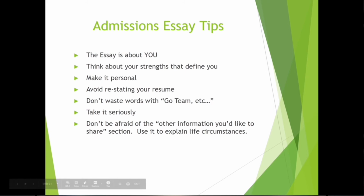Other information. If you don't tell them, they won't know. Did your grades fall last year during quarantine, but you're now doing much better? Tell them why. Did your family suffer economic harm due to the coronavirus and you had to go to work full-time to help out? Tell them about it. They're not going to know anything that you don't tell them. And of course, always tell the truth.